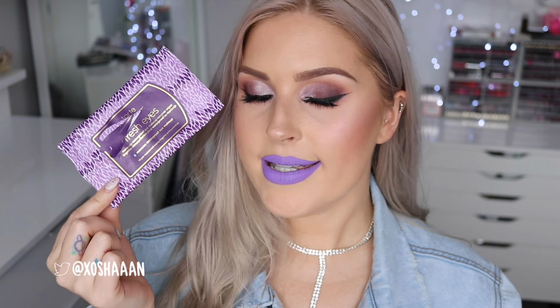Next up, these. This is like a little pack. I'm pretty sure. I'm hoping that Tarte sells a bigger pack than this because I'm gonna go buy them right after I finish filming this. I need more of these. So these are so freaking good. They are makeup removal wipes. It actually does say on here, eye makeup removal wipes. I use them all over my face.